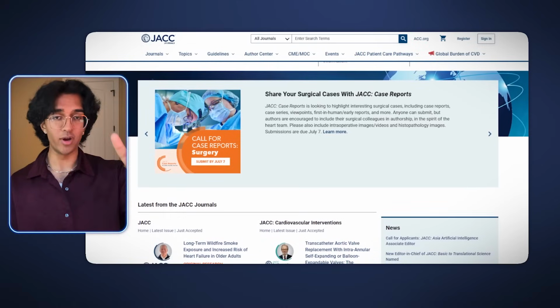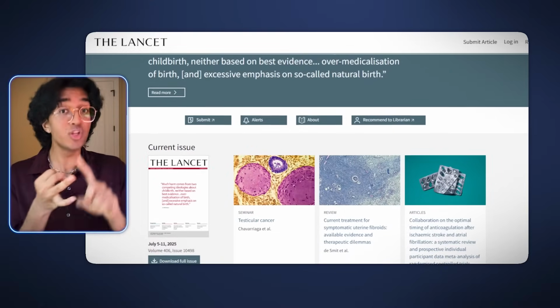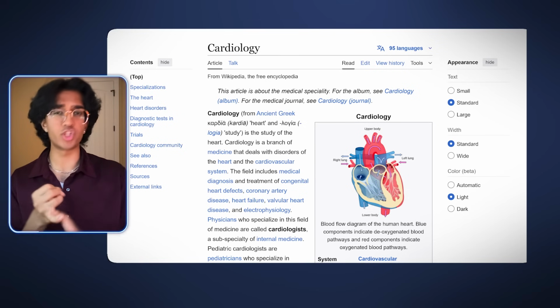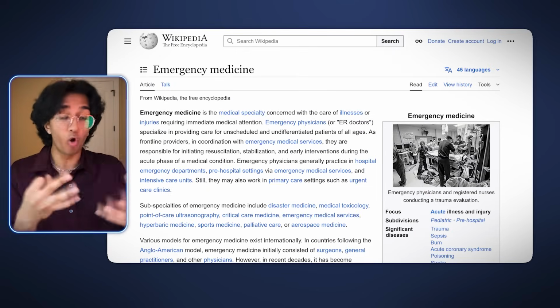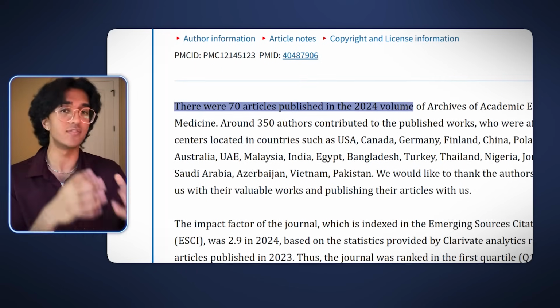This leads us to two key points. First of all, given that fields within something like medicine are very different and they have different journals and they publish at different rates, some research areas are just going to be more developed than others. So for example, fields like cardiology, pulmonology, emergency medicine, these have a very high volume output of research being conducted and research papers because there are a ton of key questions to explore and it's very popular in these fields to answer the question.